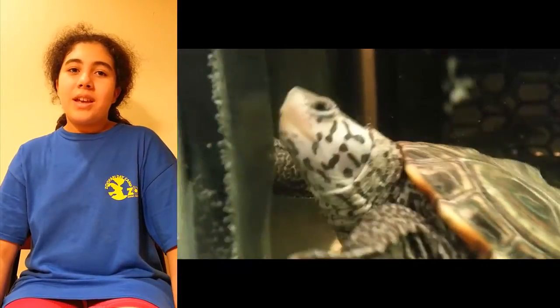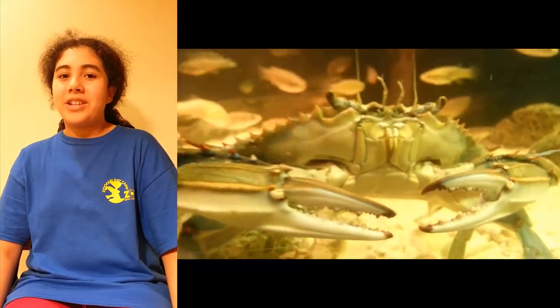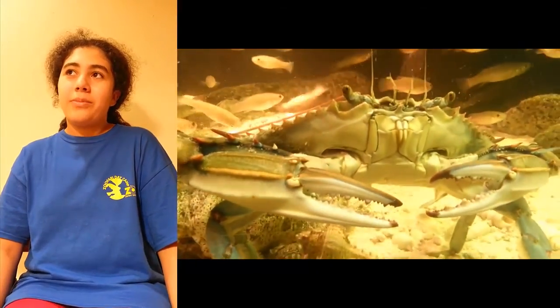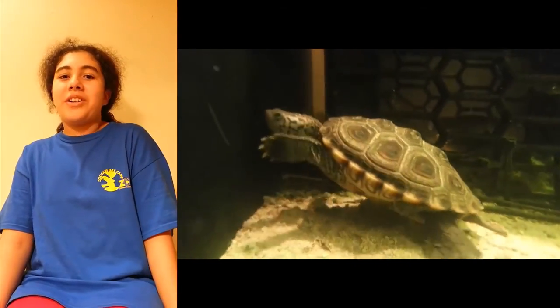The exhibit with the terrapin is very cool, with decorations and other species of fish that live in brackish water.